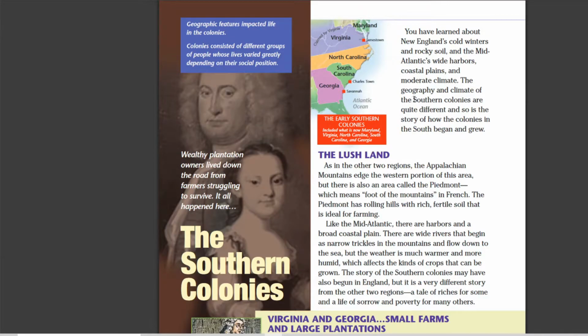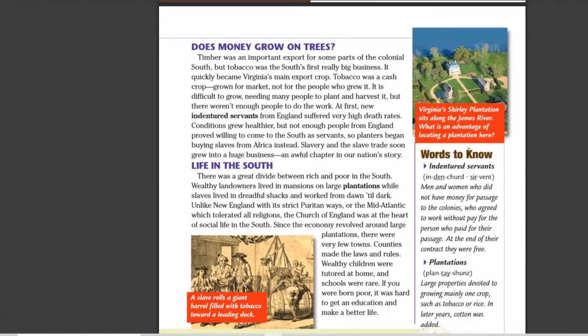So that's what they're all about. They're about making these huge plantations, and this is one of your vocabulary words: large plantations devoted to growing mainly one crop, such as tobacco or rice, and in later years cotton was added. So these huge plantations were set up as basically the owner's mansion, and then they would have supporting houses for workers, slaves, indentured servants, management, whoever.